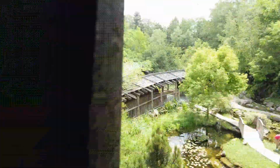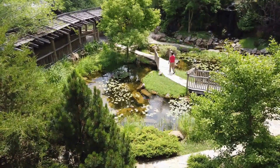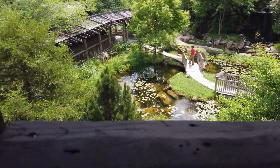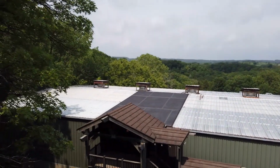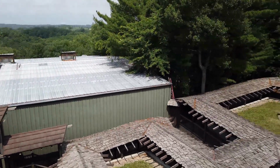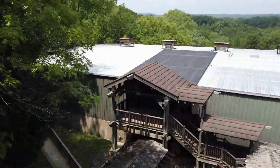Yeah, those fish down there are pretty big. You'll be able to see them there, motoring around. This is a nice view overlooking the area. You can look down on some of the rooms. You can't see much inside because of the way he put the roofing on.